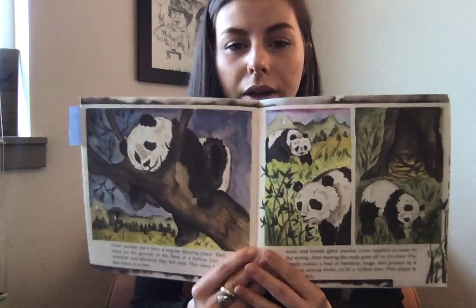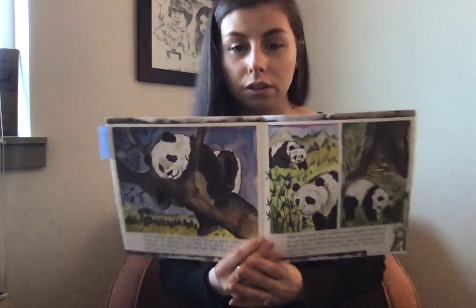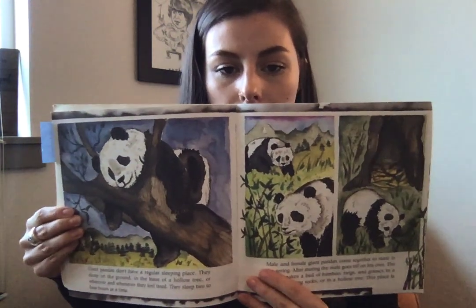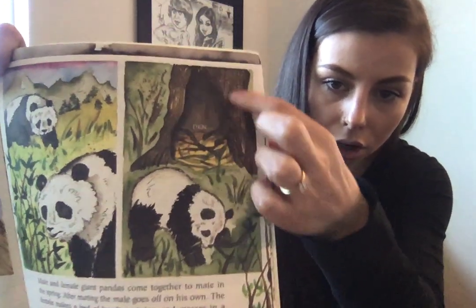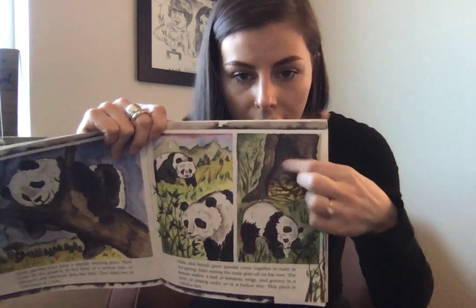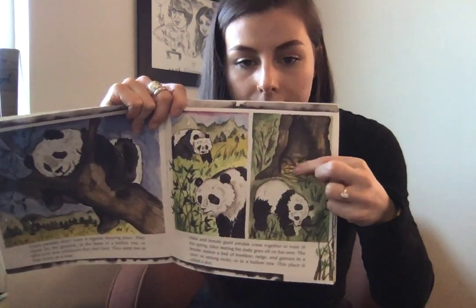So this page talks about one of the four needs of an animal, which is shelter. Remember shelter? A place to live. So this page is talking about the shelter of a panda bear. And if you look at this, this is showing a picture of their den. See how it's labeled right there? Den. It's in the hollow of a tree. A hollow means that there's nothing inside. So this tree trunk has nothing inside. So they put twigs and grasses and roots and things like that in there to keep them warm. So it's like a blanket for bears. And then they go in there and they lay.